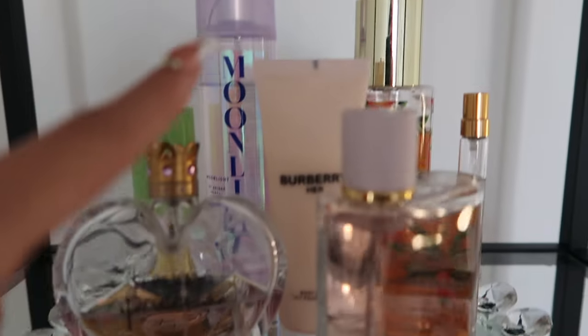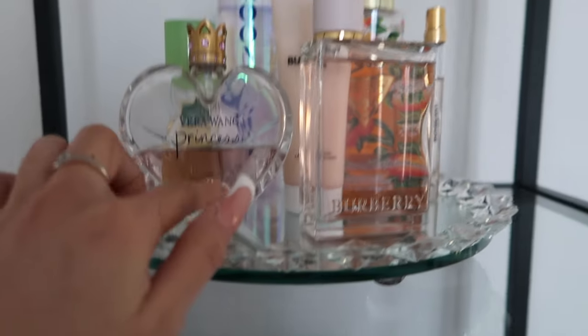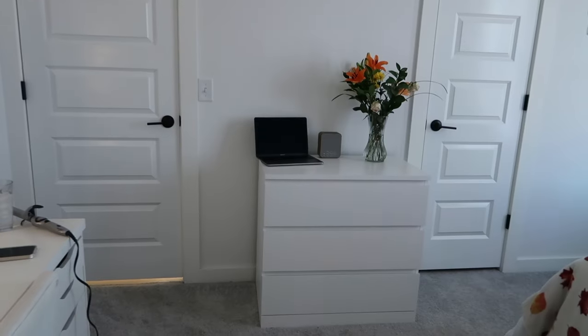This mirror is pretty big and I love the size of it and everything. And then over here we have, here I keep all of my perfumes. I love smelling good. It's cute on this little tray. Hopefully this also gives you guys room inspiration, because I think my room is pretty nice and neat.